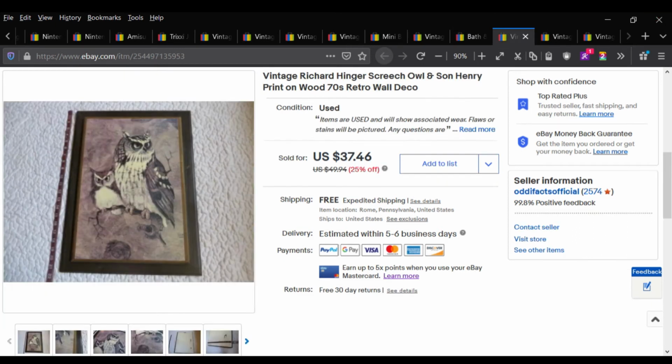This is a sizable Richard Hanger wall print with the Judgy Owl and Judgy Owl's son. I guess the owl's name is Henry. I don't know how I figured that out. It was one of my Facebook groups. This fun print sold for $37.46.